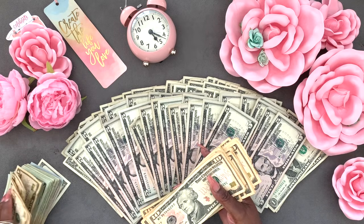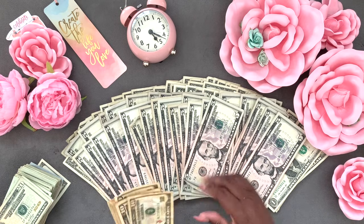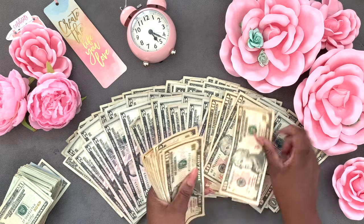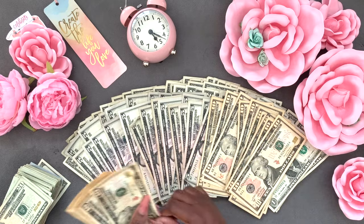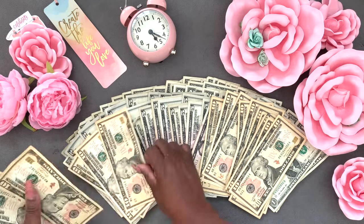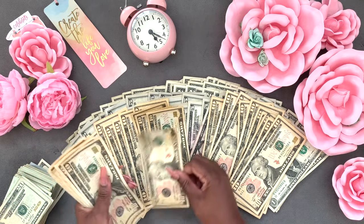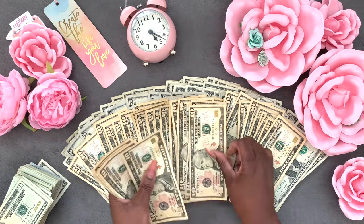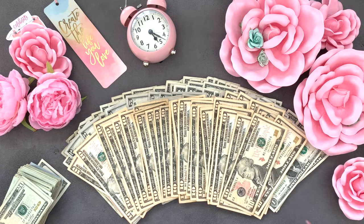In our tens, we have 10, 20, 30, 40, 50, 60, 70, 80, 90, 100, up to 200, 300, and $350 in our tens.